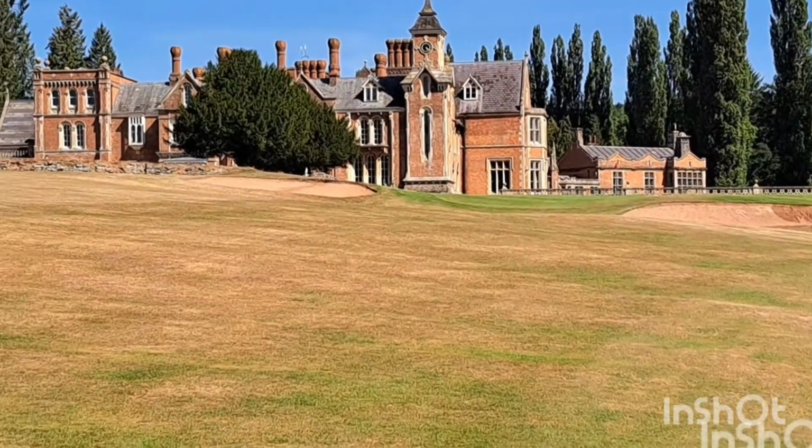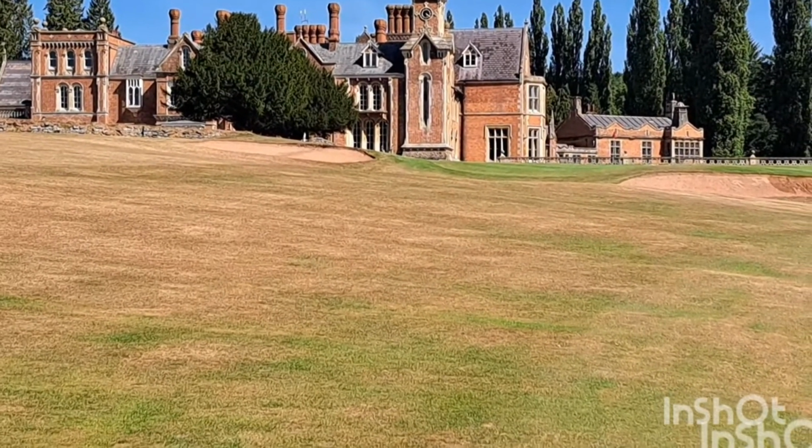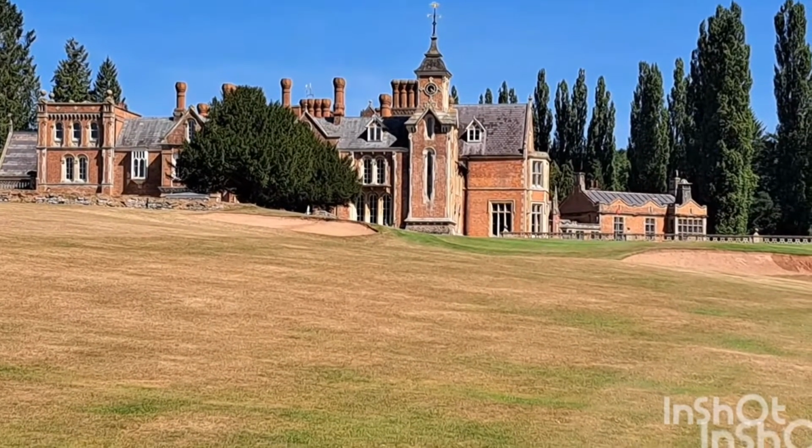See, it's very much reminiscent of a stately home in the grounds here. I've only been in the pro shop, so I don't know what the rest of it's like. The pro shop's just to the right hand side of the building there.